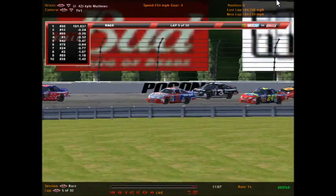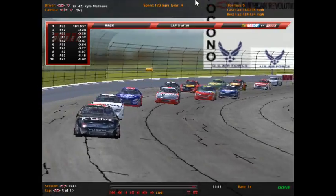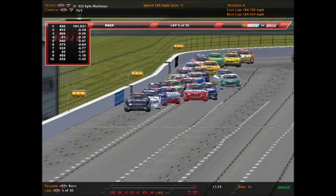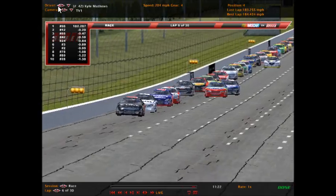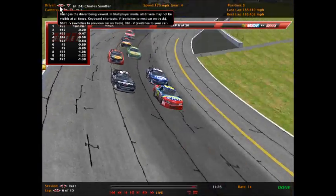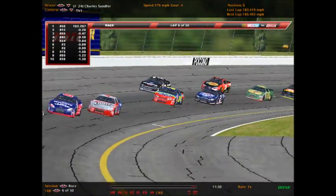Meantime, Kyle Matthews gets a draft off Keith Batson and Charles Sanford. And he'll take 4th position away from Cole Deaver as they come onto the front stretch here. Now Matthews tries to get a look on Keith Batson in car 88. Meantime, Charles Sanford tries to take the spot from Deaver as well. That's for 5th position. And he's got the help from Dylan Young in car number 2.